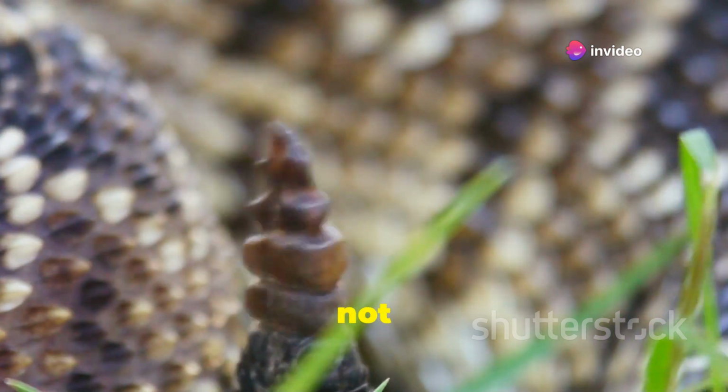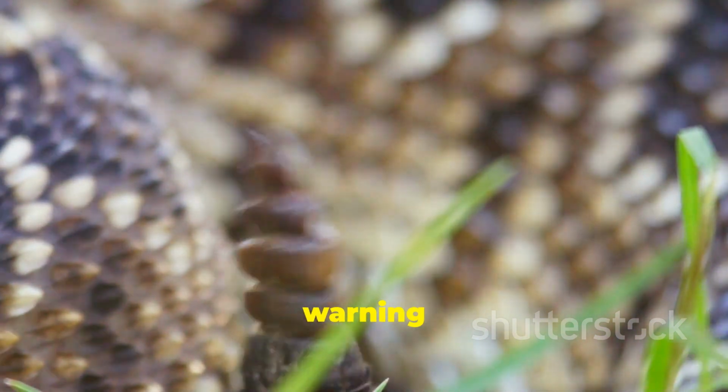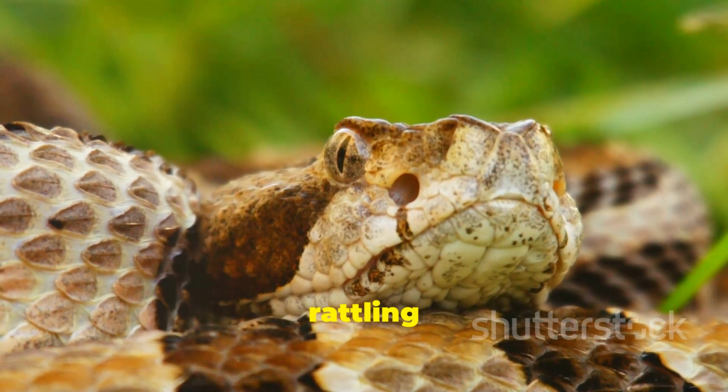This rattle is not just a simple noisemaker. It's a sophisticated warning system. But have you ever wondered what's inside that rattling tail?